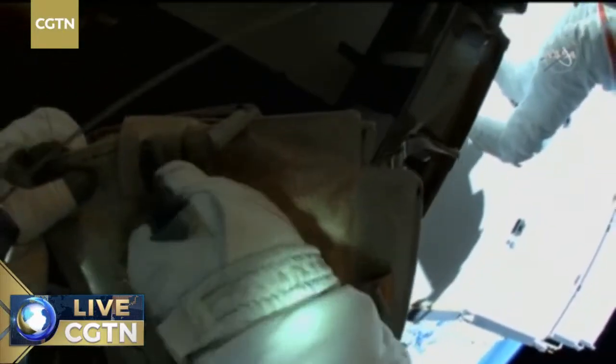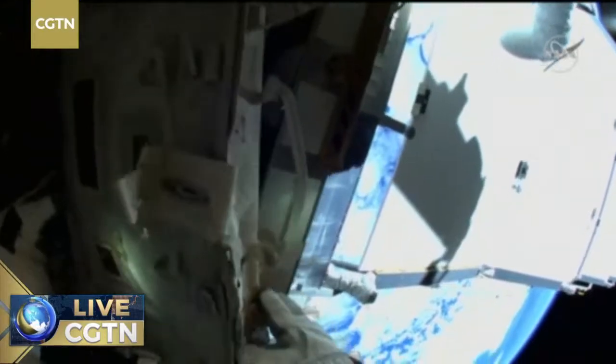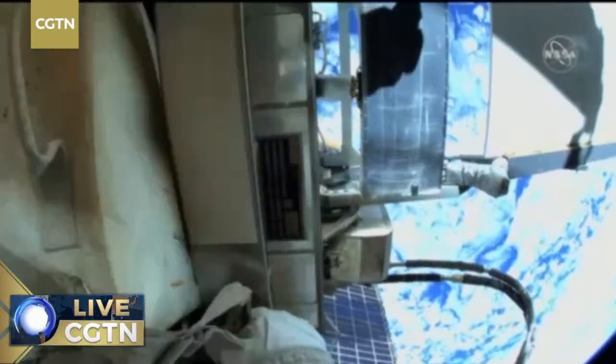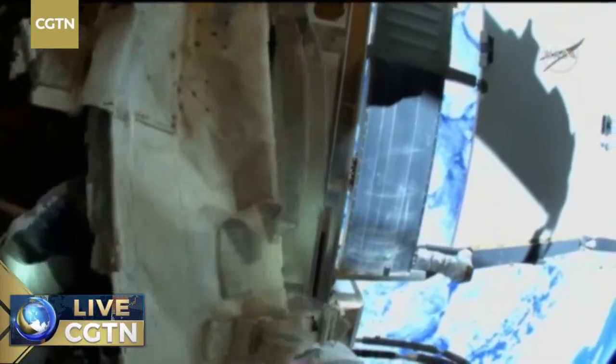The astronauts are now at their first workstation of the day, where they will be working on the early ammonia system, venting 2 jumpers, one of which Glover will later relocate to the outside of the airlock. Remove the cap. Go ahead and inspect the QD for us. Okay.